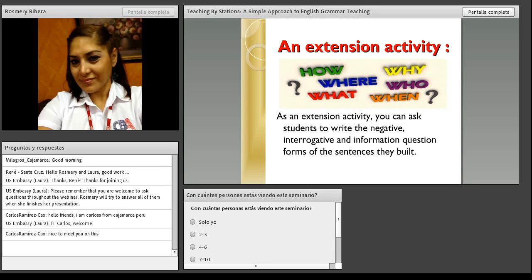As an extension activity, I would suggest you to make them practice even more. How can you do that? You can ask them to write the negative and interrogative forms. And of course, you can ask them to write all the information questions with their answers. I repeat, they are doing all the work, and the end result is well-trained students. Okay, well-trained students, and they are completely independent learners.